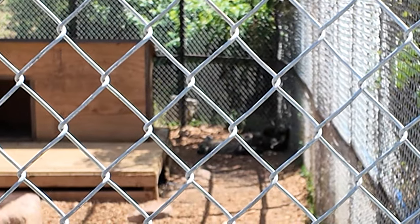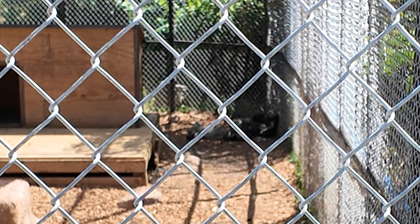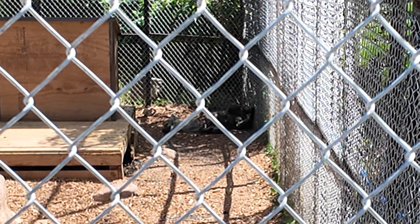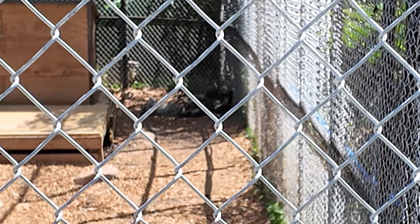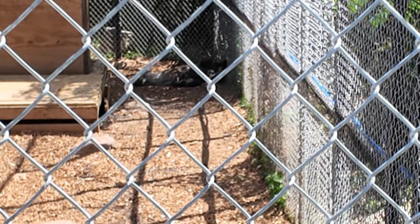All right, guys, I don't know if you can see it, but there is a spotted hyena laying way back in the corner of that cage. I can't get close enough. They have double fences here. They don't want you sticking your fingers through the fence. But there is a spotted hyena laying back there on the ground, not inside the hut, but just outside of that little house they've got, the shelter.